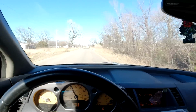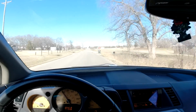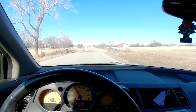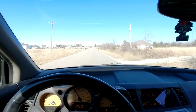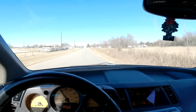I could jack up the front, just kind of wiggle the wheels or take the wheels off and check those hubs. Yeah, I can probably do that. But realistically, I'm probably not going to do anything with it. And it might not be that. It might be the transmission or something, or the tires.